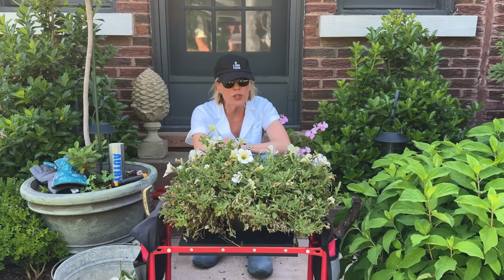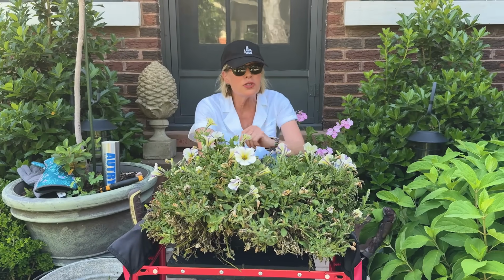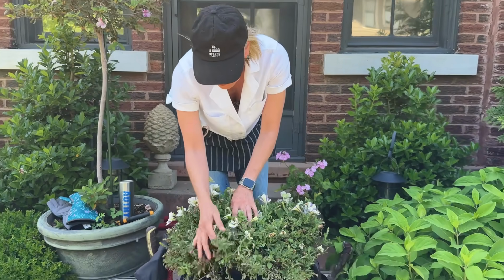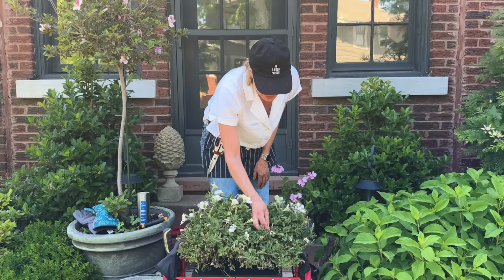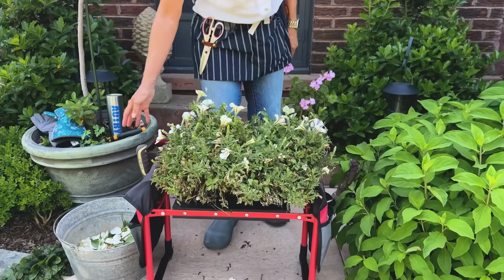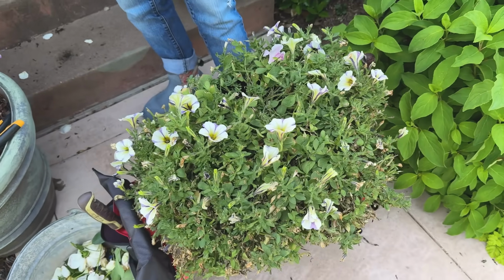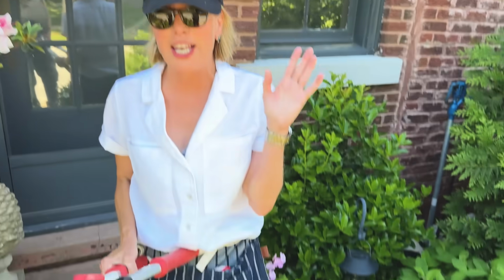So now I'm going to show it some tough love. And this is tough for me also, because despite the fact that it's gotten leggy and it has lots of dead blooms on here, there's still a lot of new blooms on here too. So the plant is still viable, it's still healthy, but it is very tired. And so we're going to rejuvenate it. And we're going to do that by what? Let's say it all together now. Showing it some tough love.